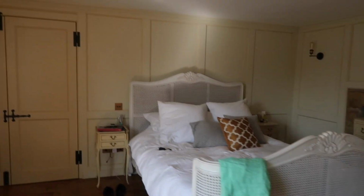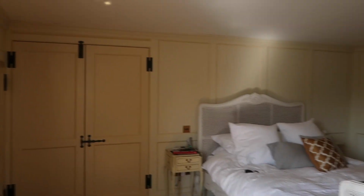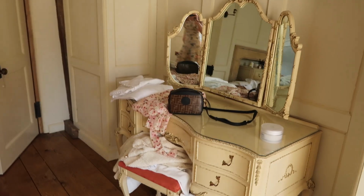Obviously the bed is white, whereas the walls are cream. But I think we'll probably end up painting these walls anyway. And then, again, very messy, I'm so sorry.